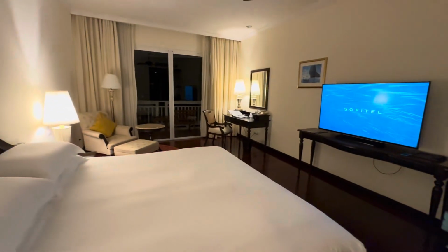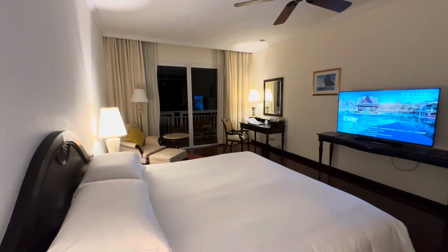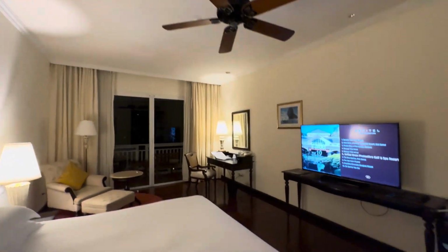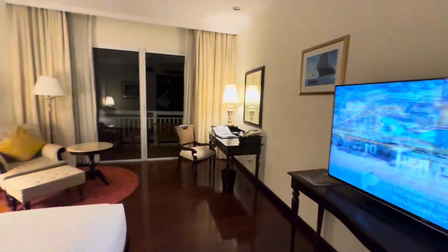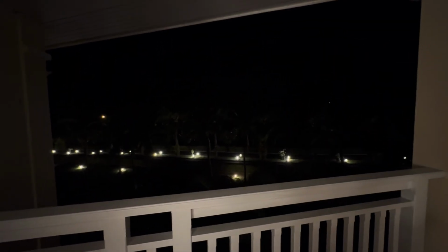It's just so lovely. Let me stand back here. It's just lush. Got a ceiling fan. I will say the aircon is quiet as well. Not like our other hotel rooms. And then we go out and we have got a lovely sized balcony again. Really decent. And then the view is obviously dark, so we'll do another magic trick.